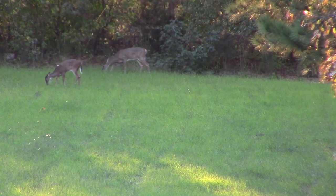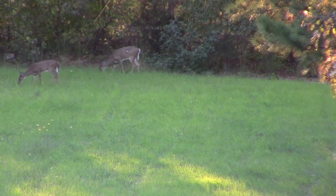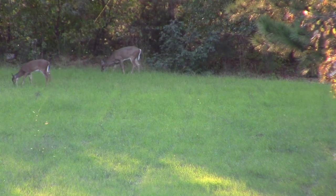It's two doe out at the end of the field. They're about 200 yards away.